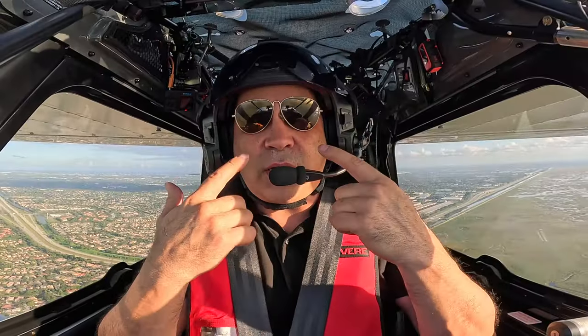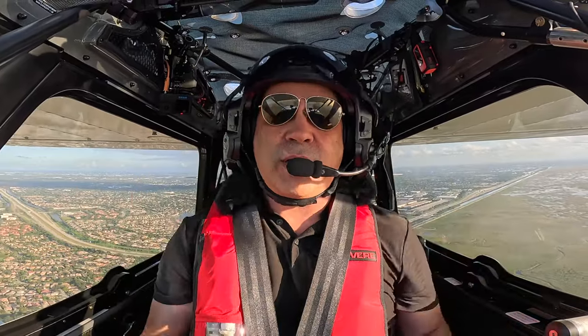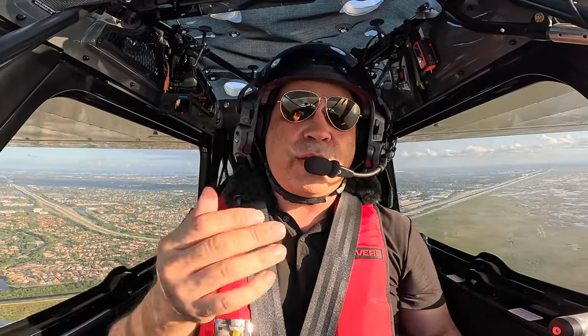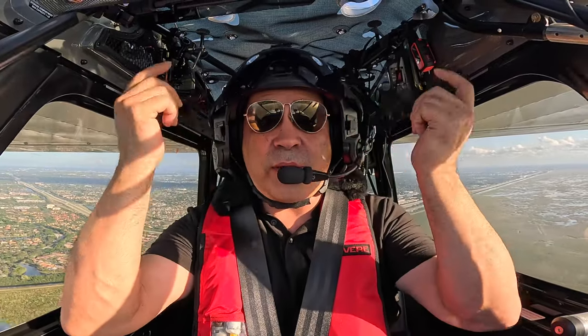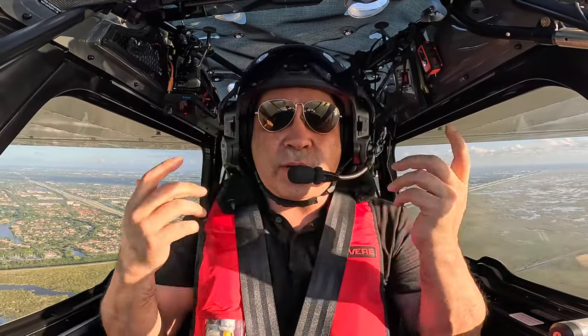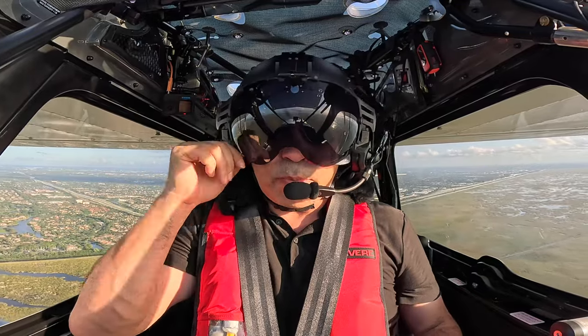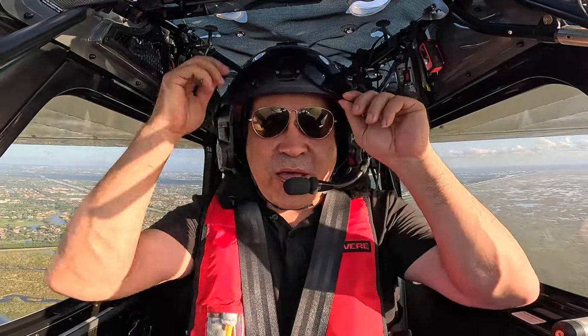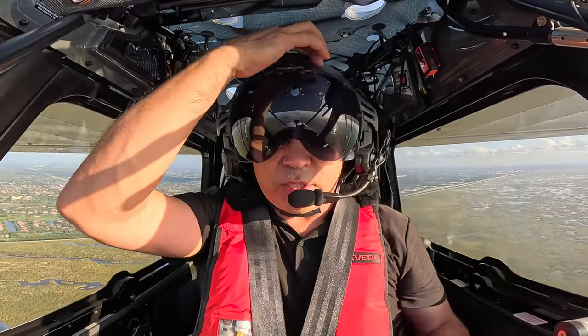I have my glasses on, and I don't have my visor down so that as I'm talking to you, you're not looking at my visor. But with these glasses on, if you wear reading glasses or anything like that, one thing I love about this helmet is it comes all the way down over the top of my glasses, which is nice.